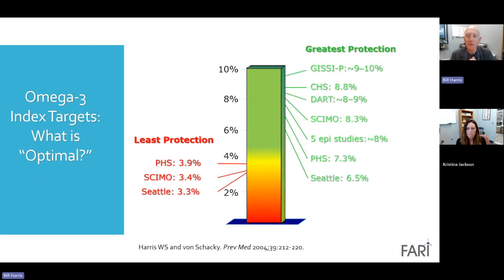Back in 2004, when we originally proposed the omega-3 index as a risk factor for heart disease, we looked at the existing literature at the time and found these studies here on the right. These are the estimated omega-3 index levels from multiple studies that were associated with the greatest protection against heart disease. We simply took the approach of, well, what's the average? The average of all these numbers was 8.1%. So in the original paper, we proposed that 8%, rounded down, is a reasonable target for this brand new metric that nobody had ever heard of before, the omega-3 index. And we set that as our optimal target.